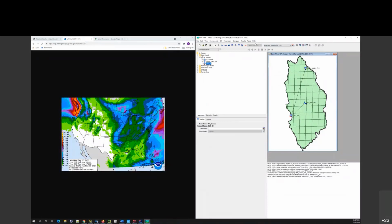All right, automated forecast. The automated forecast is just a tool that allows you to run a forecast in a really short amount of time. It uses data feeds that are publicly available. I'll just demonstrate that.